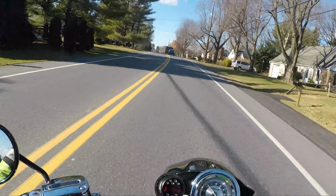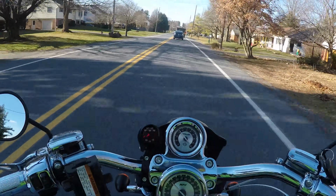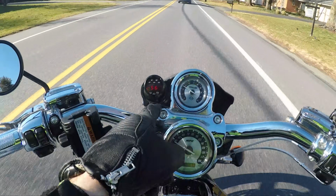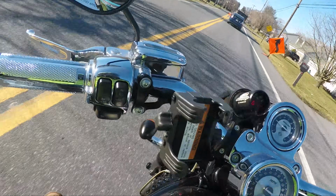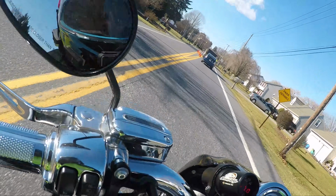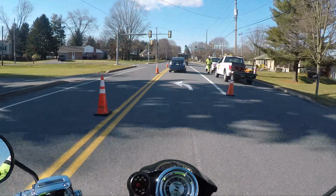It just instantly hits the red limit. I wonder if this thing goes yellow and then goes red. I wish I had a little more information about that thing. Maybe I should look it up. Oh, it's actually a Screamin Eagle part from the Screamin Eagle catalog.